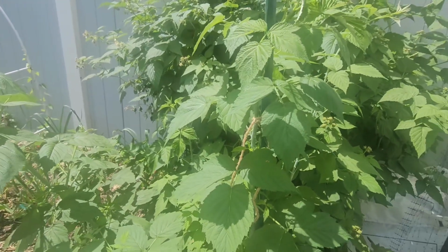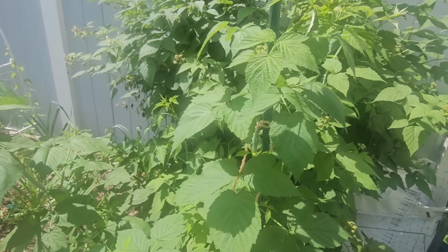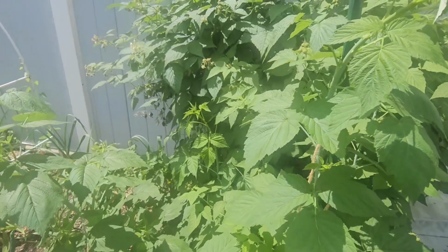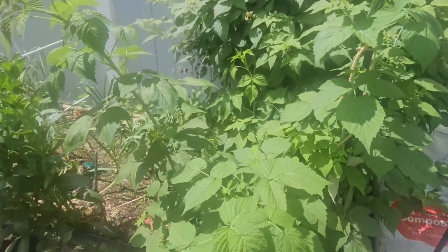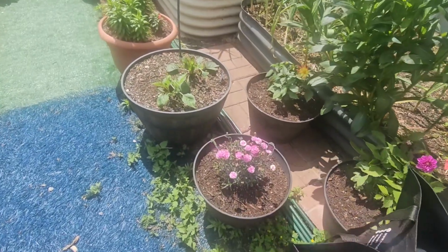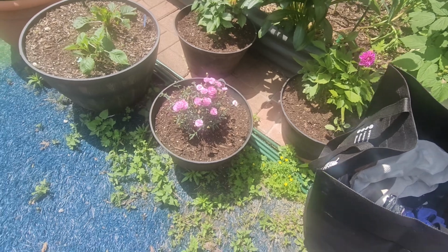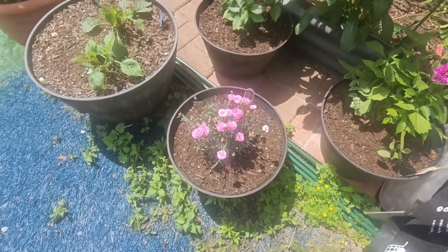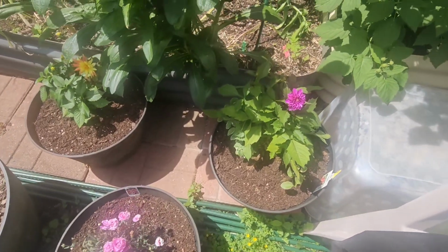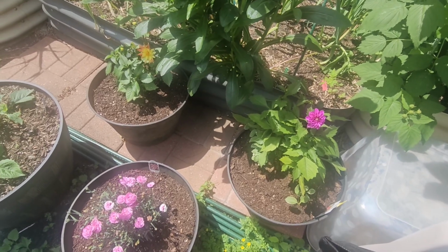Last year I damaged my plant heavily with Dawn dish soap, but this year I'm not going to do that because I will ruin my plant and I will ruin my harvest, and I'm just not going to do it this year. So moving on over here, I have a bunch of these plastic like whiskey barrels. I love these things. And here I have 2 dahlias. I have a couple of dahlias in the front that I started from seed.